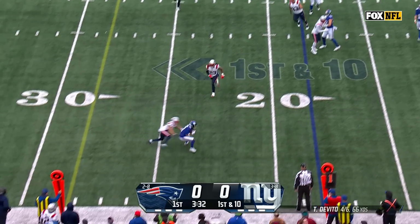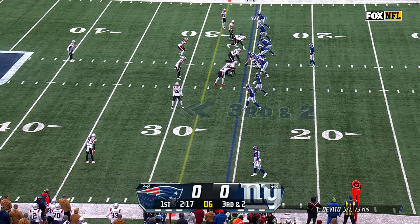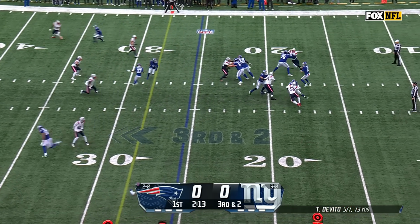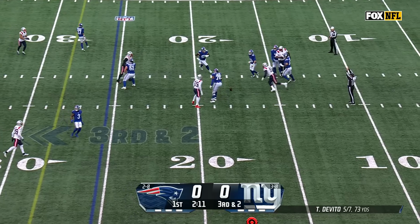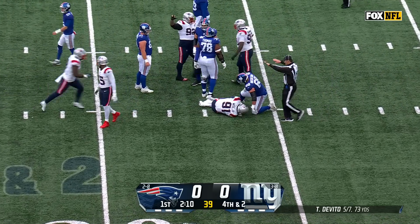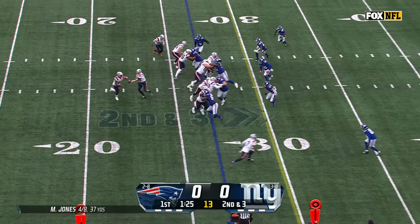On first down, DeVito, Wan'Dale Robinson. He's 8th in the league in rushing despite missing time with the ankle injury. Third down and 2. And DeVito's pass gets batted down, looking for Barkley. Christian Barmore got a piece of it. Patriots had every chance to win over in Germany against the Colts.